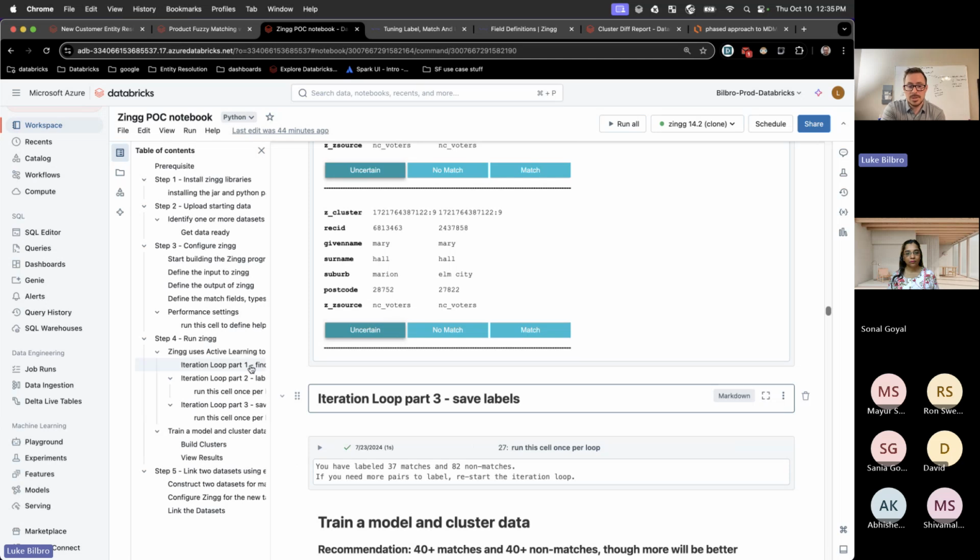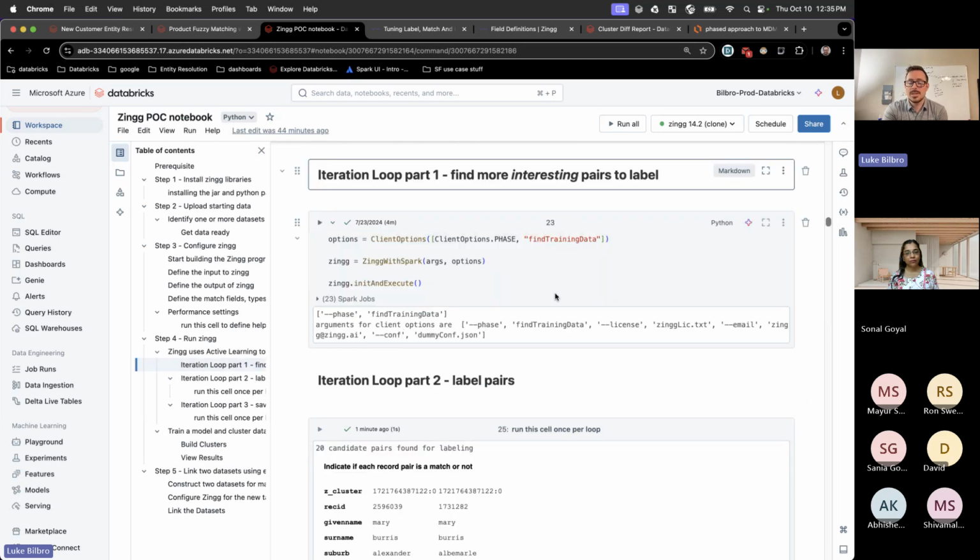Because each time you run part one again, Zingg, from my understanding, is going to find new edge cases. It's going to try to be more intelligent the second time around. And if you are willing to label smaller chunks, but multiple smaller chunks, I believe you should get to a better blocking strategy faster with fewer labels. So that's usually how I communicate to customers to really embrace the small training iteration loop.